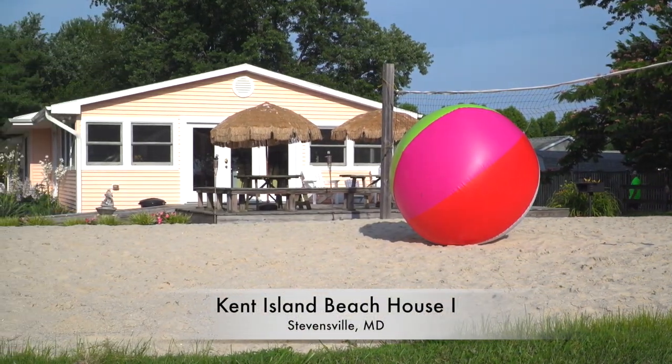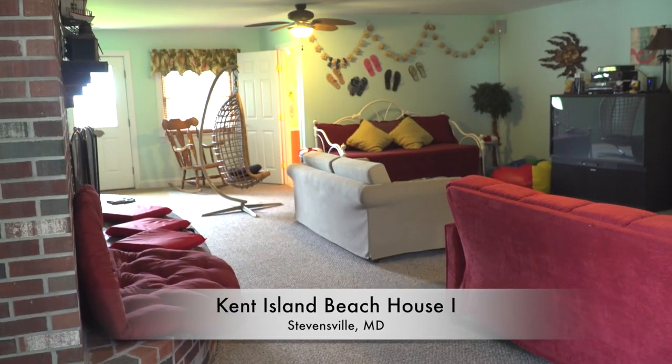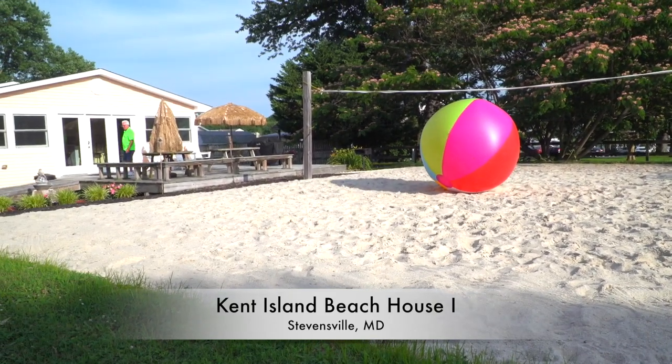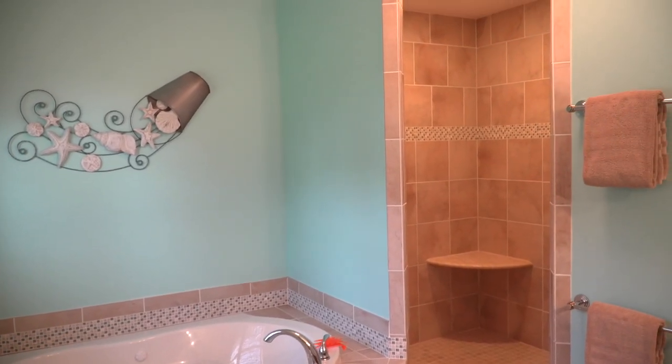There's the Kent Island Beach House with its ability to sleep 10 to 12, spacious rooms for lounging, entertaining, and just plain vacationing. It even has a giant sandbox. I mean, a giant sandbox. Volleyball, anyone? And did you see that bathroom? Whoa, mama!